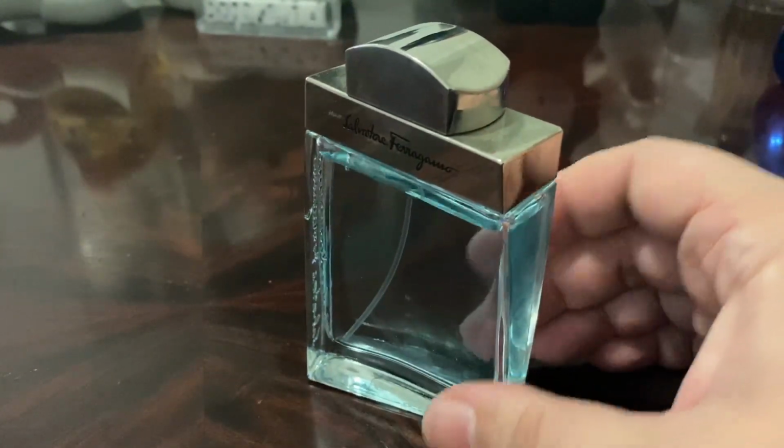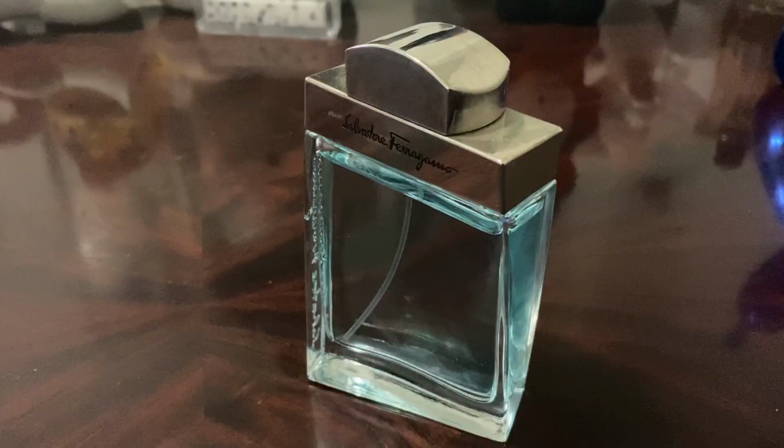The only difference, bottle-wise, between this and pour Homme is the juice here is tinted blue, light blue, and the pour Homme juice, well, this is an Italian brand, but that bottle is light yellow, straw color almost.